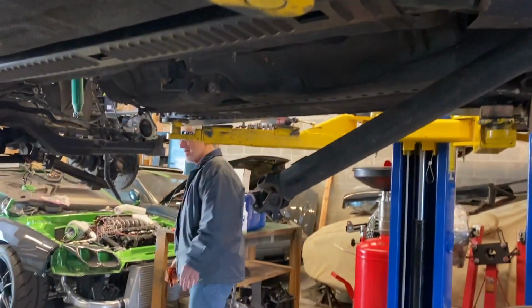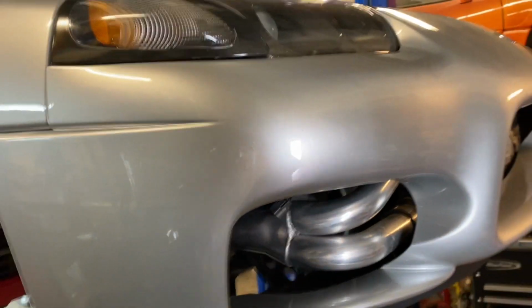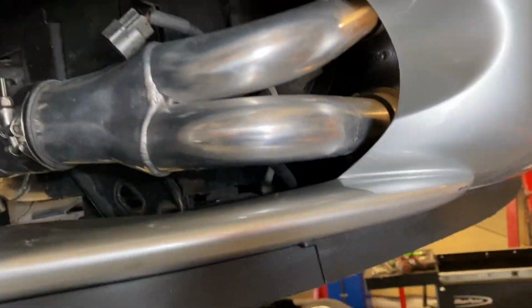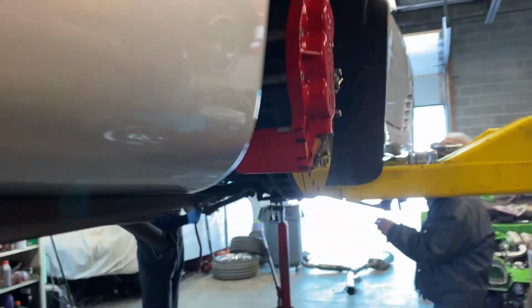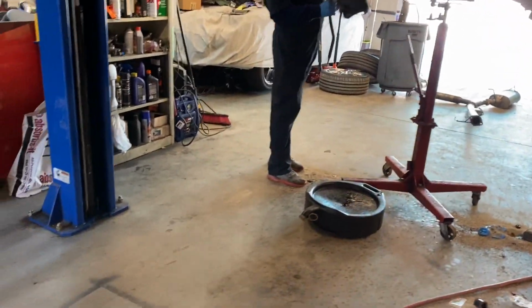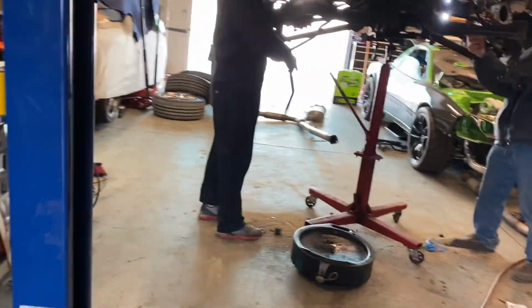Joe, what year is your car? 92. So this is Joe's silver 92 3000 GT VR4. I guess he's doing brakes today, and he's doing sway bars. Right there.